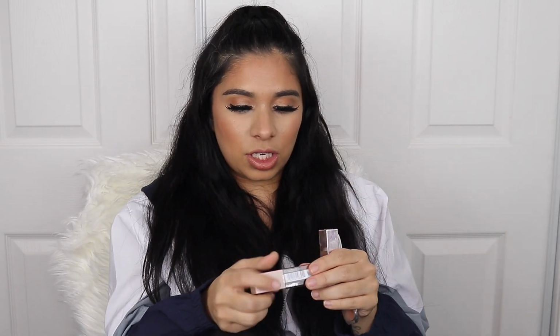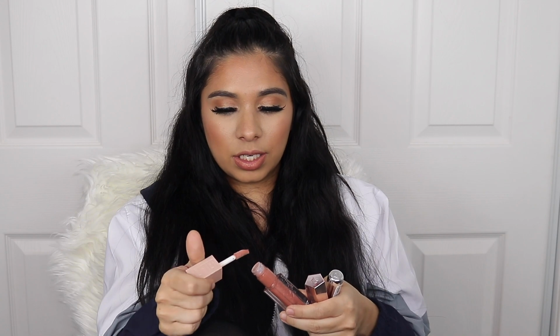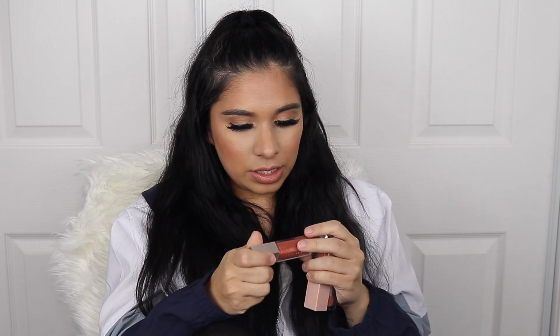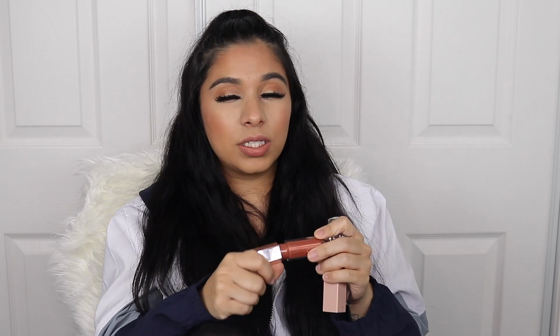And then I had heard so much about this lifter gloss from Maybelline that it was a dupe for the Fenty Glow, so I was like, you know what, I'm gonna give it a try. And it is such a good dupe for the Fenty Glow, you guys. It's literally almost the same exact thing, except the lifter gloss doesn't have any glitter. This Fenty Glow one does have little specks of glitter. So that's the only difference I saw. But these two became my all-time favorite lip glosses in these nude shades.